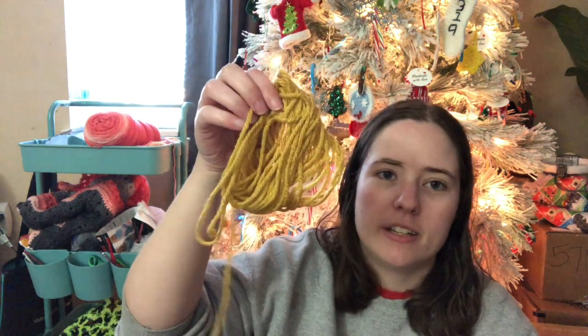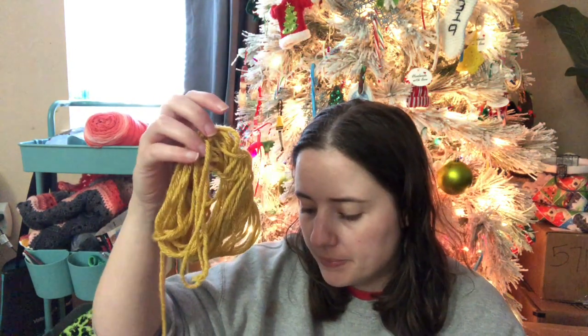This is how much I had left of the yellow. I probably could have added a little bit more to that, but I always hate plain yarn chicken. But yeah, anyways, that's what I'm working on this Wednesday. That was a long explanation, and it almost turned into an episode, me showing you all the hats I made.